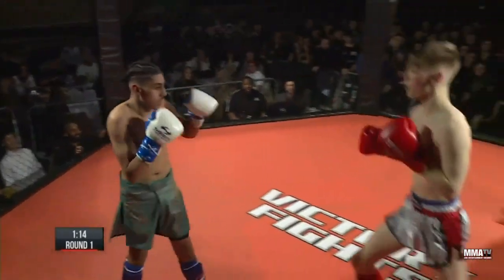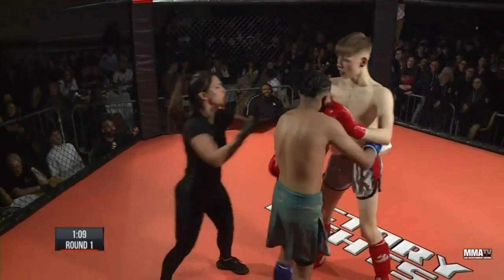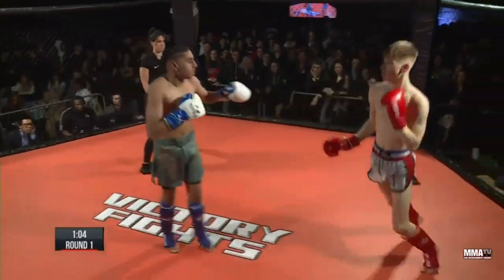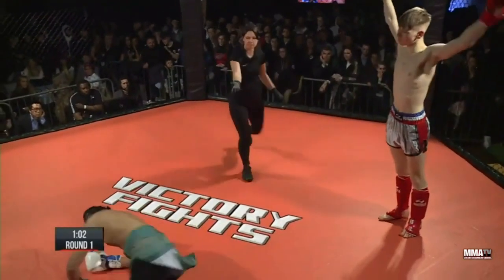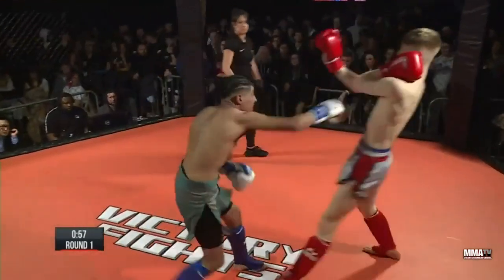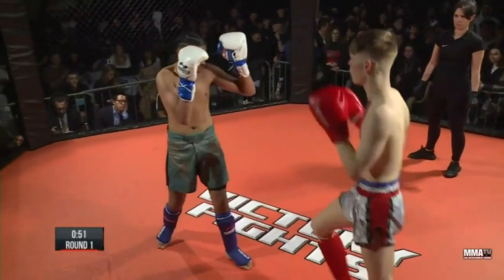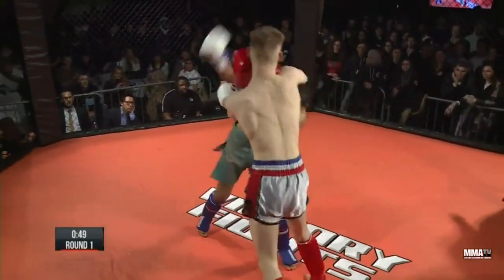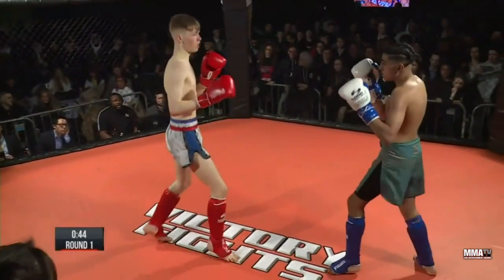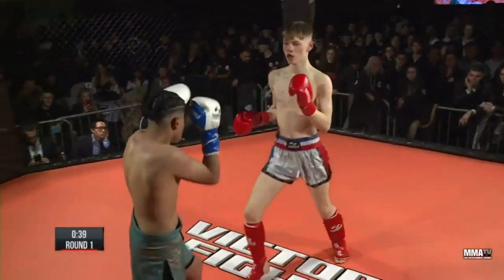Taylor is doing a great job with that reach, but Khan is showing he's here to fight. Big right hand. Does a good job of shutting down that range. Clash of legs. Lovely shot to the body. But Khan also doing a great job. He's dealing with the reach very, very well. He's countering the kicks with big hand shots.